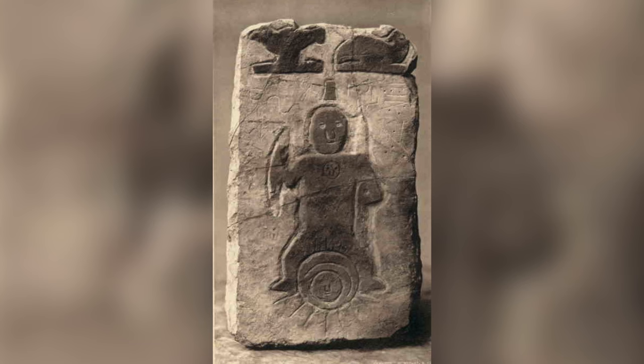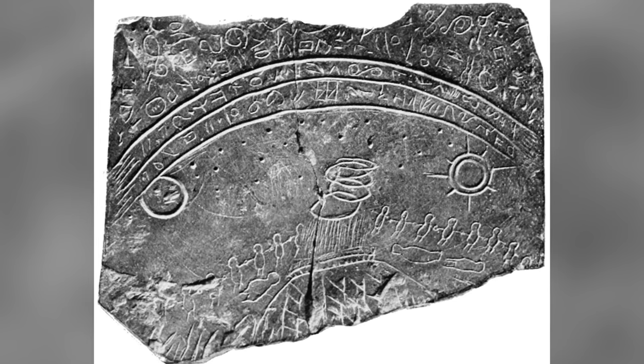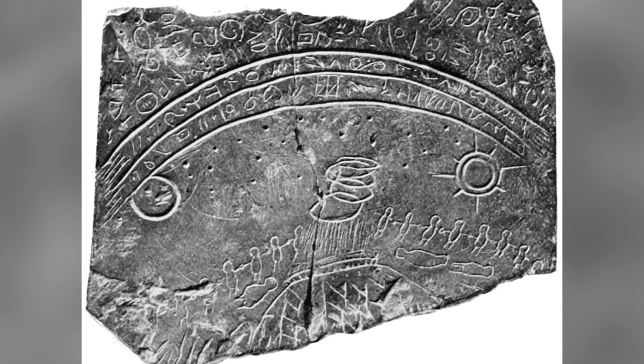The discovery of inscribed tablets and elephant pipes by members of the Davenport Academy developed into one of the major controversies in the interpretation of prehistoric America.